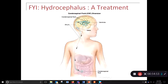The shunt is a tubing that they stick underneath your skin, and one end is stuck into your ventricle. And then that liquid is either drained back into your blood near your heart, or the easier thing to do is just let that cerebral spinal fluid leak into your abdominal cavity, where it's absorbed back up and gets recirculated back into your blood.